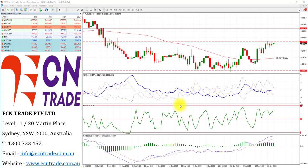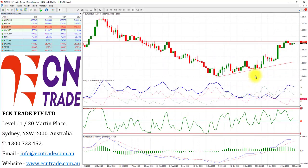And as I mentioned, the Aussie is looking around 67 cents, while the euro is still maintaining its view up towards 110 to 111. In light of the pattern, it's still bullish, and I feel the market can actually gain further and eventually reach its target.